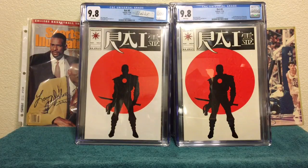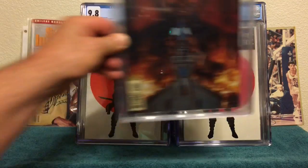Knowing that the Bloodshot movie was going to be coming, actually at the time that we got these, I thought that the Harbinger movie was going to come first. But they've flip-flopped things around again, and now we're going to get Bloodshot first. So that book is definitely going to pick up steam. If you can find Rise Zeros in the wild, I would recommend definitely picking them up.